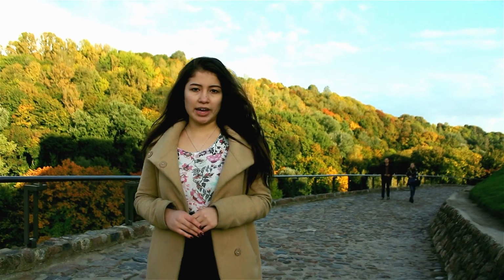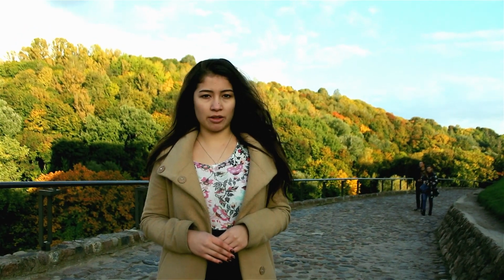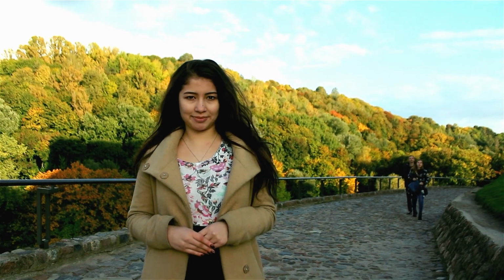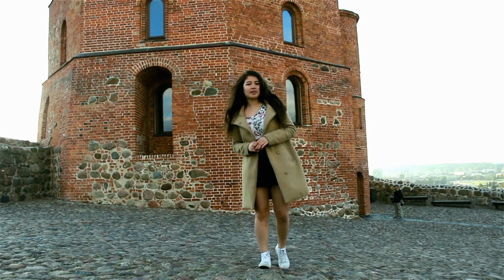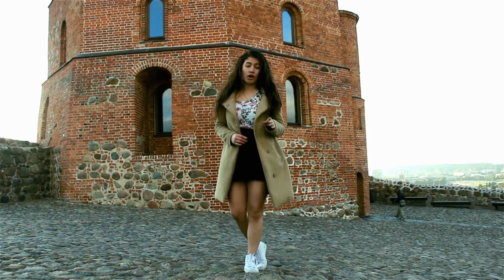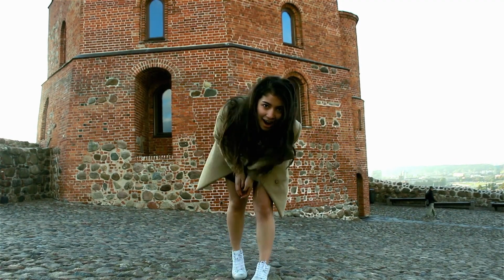It proved to be true, and in 1919, Gediminas Tower was the first place the Lithuanian flag was officially raised. Inside of the tower is a museum showing models of the castle from different ages. It also provides a spectacular panoramic view of the city.